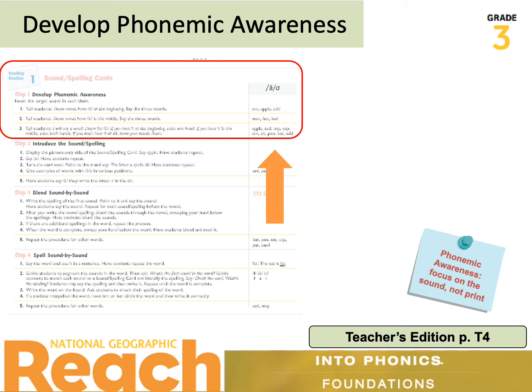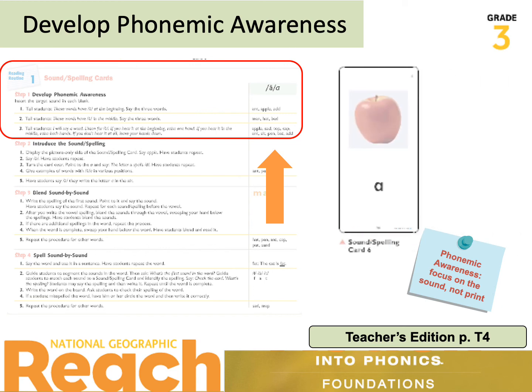The great thing about Reach into Phonics Foundations is that even if you've never taught phonemic awareness or phonics and decoding, you will know exactly what to say. The complete script is right here for you. For future reading, go ahead and tab page 6 in the front of your Teacher's Edition. Here you will find the purpose of each specific step in the sound spelling routine.